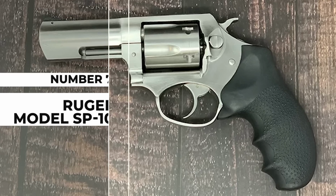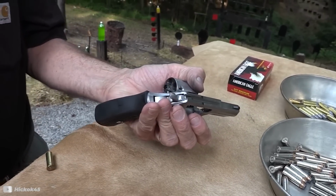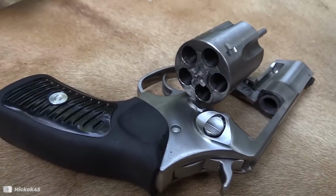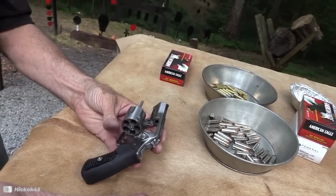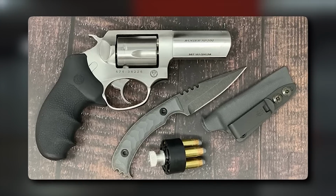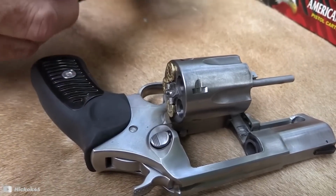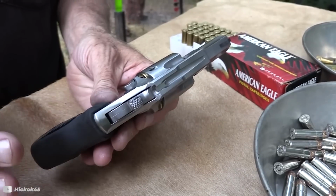Number 7. Ruger Model SP-101. The first entry on our list of 357 Magnum revolvers is the SP-101, a 5-shot double-action, single-action powerful chamber that could one day be the difference between life and death. And boy, anyone choosing this firearm is surely choosing life. Coming in several models such as the 2.25-inch model and the 3-inch model.